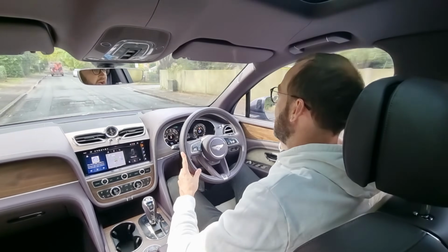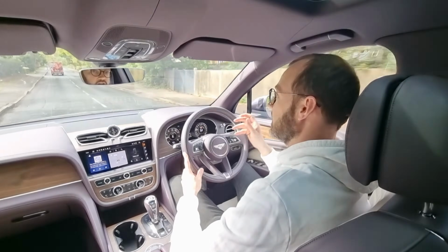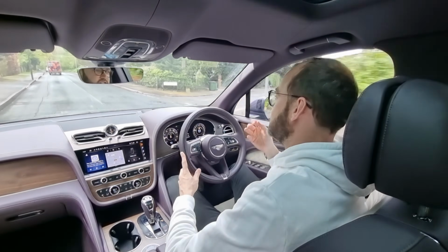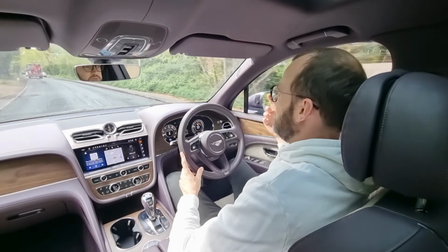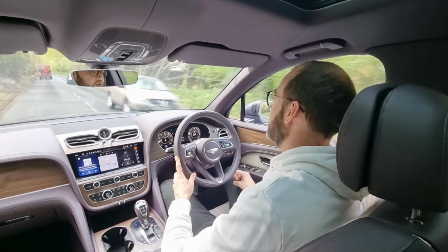Hugely impressive car. I have enjoyed driving it more than I thought I would, but as I mentioned, it's not an exciting car, and it's not an exciting car by design. The extended wheelbase obviously takes a little bit of that sporting edge that perhaps the standard Bentayga has, but I think if you're getting a Bentayga, the EWB is probably the way to go.